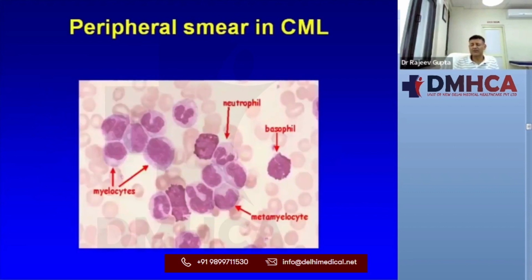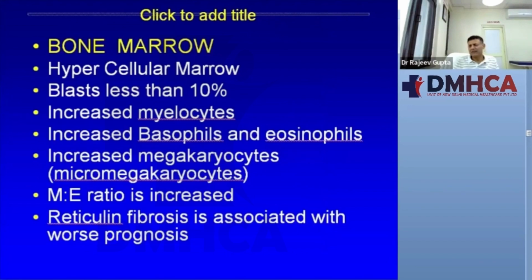You can see a basophil. It's unlikely to see a mature basophil in a peripheral smear, but in CML you can see it. Similarly, you can see metamyelocytes, myelocytes, band cells, and hypersegmented neutrophils in a peripheral smear, which is unlikely to be seen in a normal person. Coming to the bone marrow, it will be hypercellular, and blasts will be less than 10%.